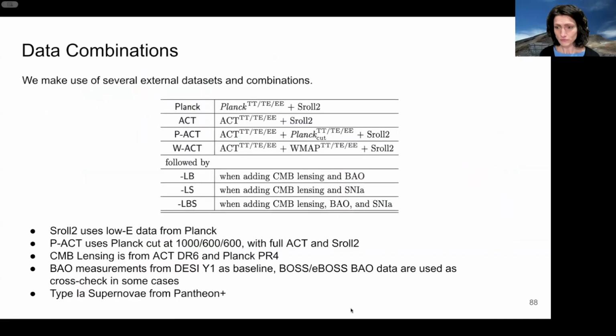We combine at the spectrum level, and when we combine with WMAP, we retain the full range of multipoles measured by both WMAP and ACT, because the high signal-to-noise from the two experiments is in different regimes, and therefore there is no correlation expected.